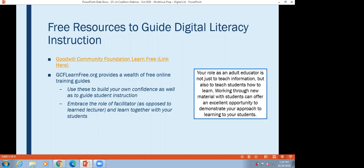But like I said at the beginning, I encourage you all to be lifelong learners. I know that you can teach your students how to do this, but you can also teach your students how to learn. I'm going to show you in just a second, through the Goodwill Community Foundation and some other material, a way to work through this that I hope will build your confidence to where you feel you can share this with your students. As I've said in this little bubble, your role as an educator is not just to teach information, but also to teach students how to learn. Working through the material with students can offer an excellent opportunity to demonstrate your approach to learning. In other words, how do you learn? Well, they can watch you learn and find out how you learn.